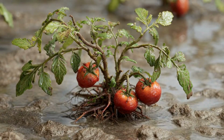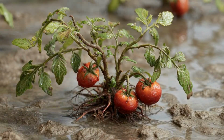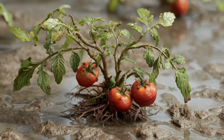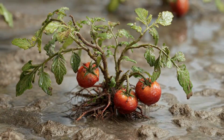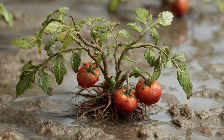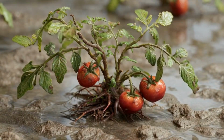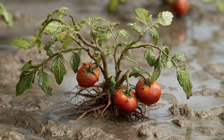Cause 2. Overwatering or poor drainage. Many farmers think more water means faster growth, but that's not true. Overwatering leads to root damage, oxygen deficiency, and slow growth. Solution: maintain proper drainage and water only when soil is slightly dry.